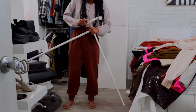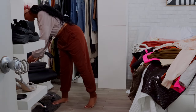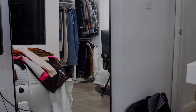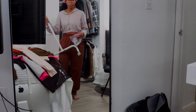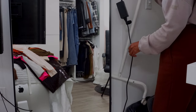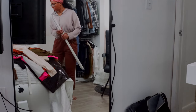And I mentioned that you can store this underneath your bed, or you can store it behind a mirror like I do. This mirror is from IKEA and I have it leaning against the wall, but it's secured to the wall at the top and the bottom. And it has a little space between the wall and the back of the mirror. So I just slide it on back there. And if I didn't tell you, you would not have known.